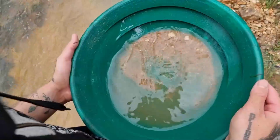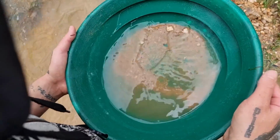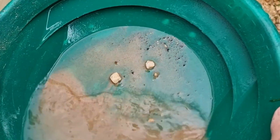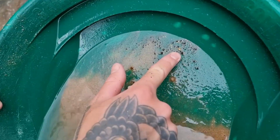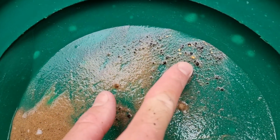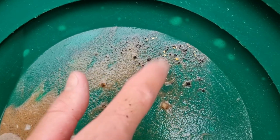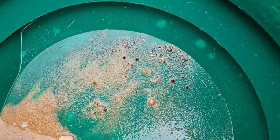Now I'm guessing there's going to be some richer ground and some poorer ground down there. So I should have done a test pan at the start. This is what I was talking about. So back in the day, the old timers would have been like, that's nothing, because they're getting, you know, half an ounce of pan. But for us today, this stuff adds up quick.